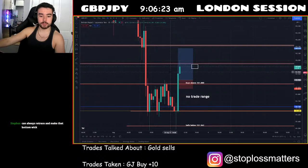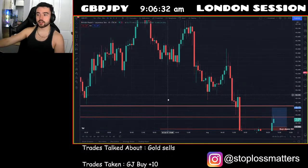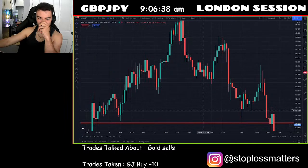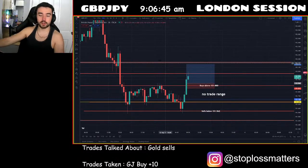You can always retrace and make that bottom wick exactly. And if you just back test, it doesn't take a genius, right? Let's just clear this. It doesn't take a genius to look at all these and ask, how many here have a bottom wick and a top wick? I'd say 85%. So if I know there's an 85% chance of me losing this runner, am I going to take it off? Yeah. I'm going to leave a little bit on just in case it flies, but it's nothing much.